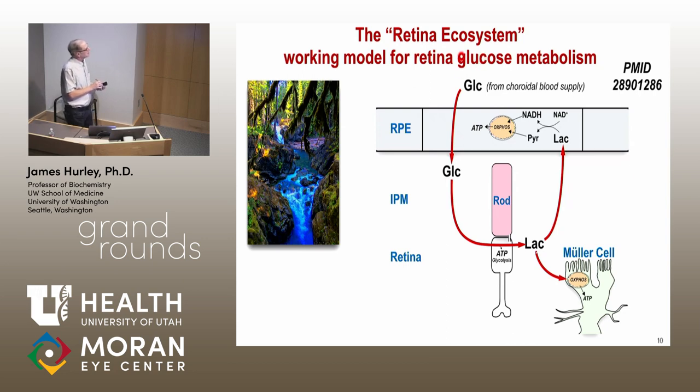glucose comes from the blood, and it has to go through the pigment epithelium. There's tons of glucose transporters on both sides of the pigment epithelium. The glucose gets through, goes to the retina, and gets taken up by the photoreceptors. As Warburg and Krebs discovered many years ago, the photoreceptors are very, very glycolytic. They convert the glucose to lactic acid.